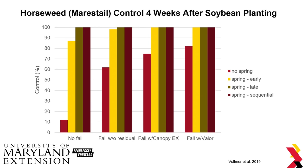If we did the fall with residual, that's just a regular burn down, or the spring treatments, really no difference. Those spring treatments really helped improve that marestail control, whether it was applied early in the spring, late in the spring, or we did sequential applications.